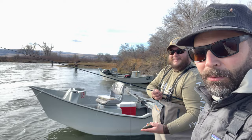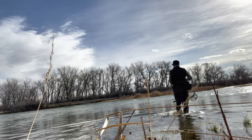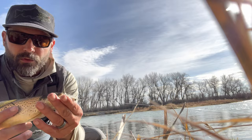Good job, bud. Just going through the different color streamers today. I started with a little brown trout, then I switched over to a black sparkle minnow. But once I switched over to white, I got this guy on the first cast.